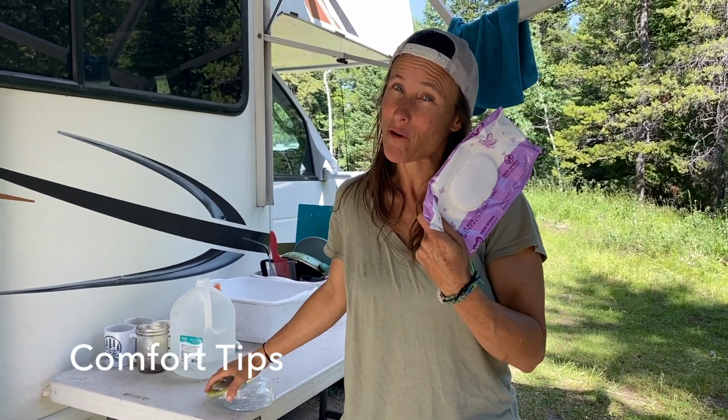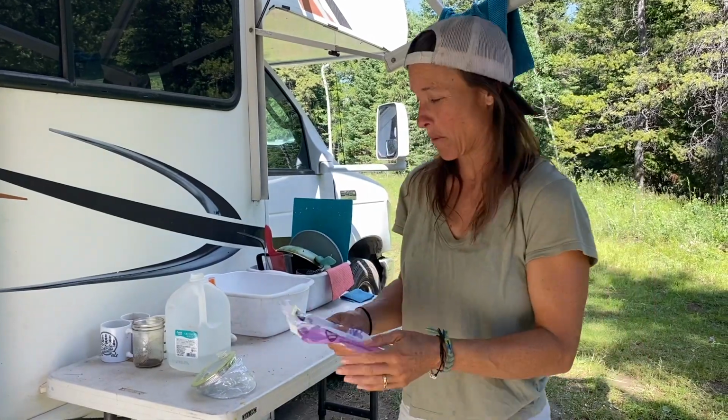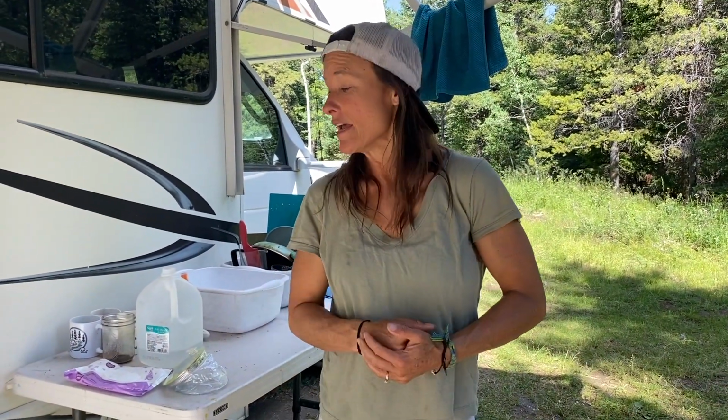Having a pack of baby wipes, I know it's not environmentally friendly, but it saves you a lot if you can just wipe yourself down, wipe things down while you're camping. Fire starters are nice to have. It's good if you bring firewood with you. A lot of times if you're in the forest, you can gather wood, but sometimes it's damp, so having a fire starter to get things going is really nice.